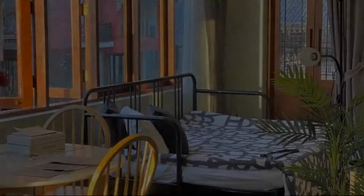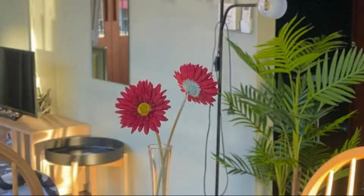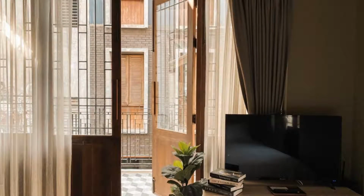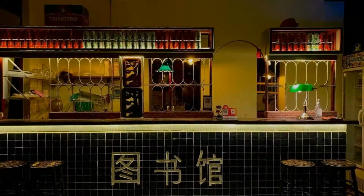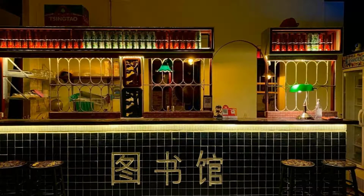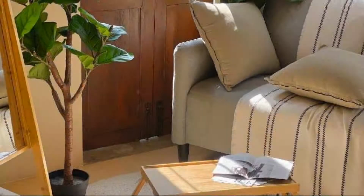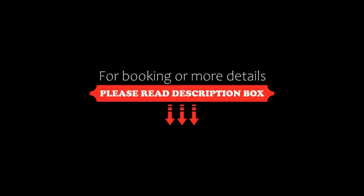Now you are watching a 4-star hotel. The location of the hotel is first class and guests love walking around the neighborhood. There are 5 types of rooms available on booking.com. You can book online and enjoy it. You can see more than 100 reviews of this hotel on booking.com. Its review rating is 7.7, which is good.